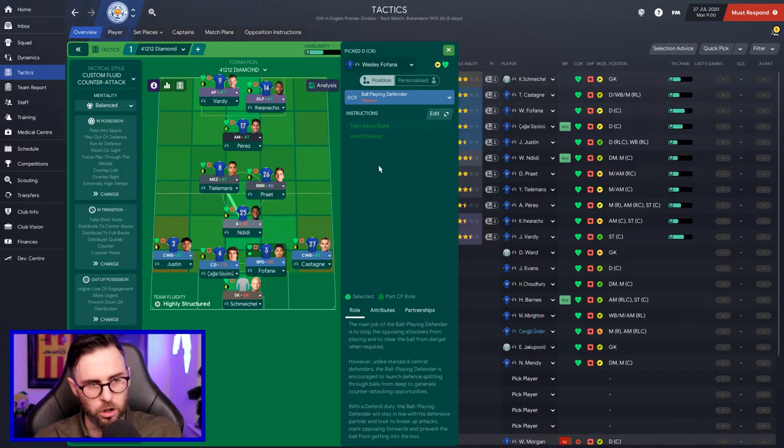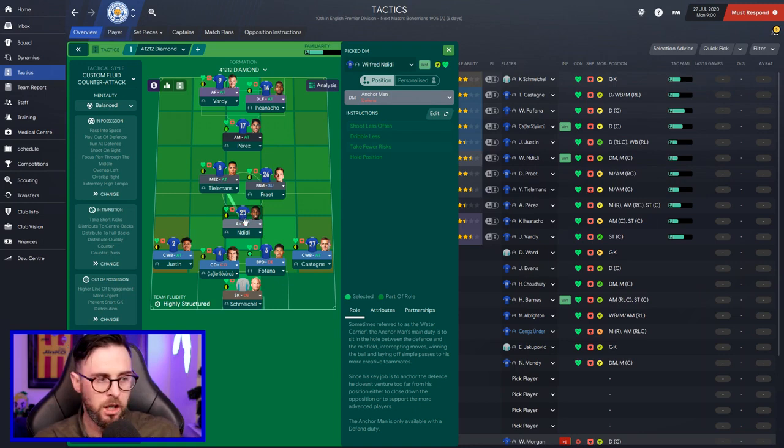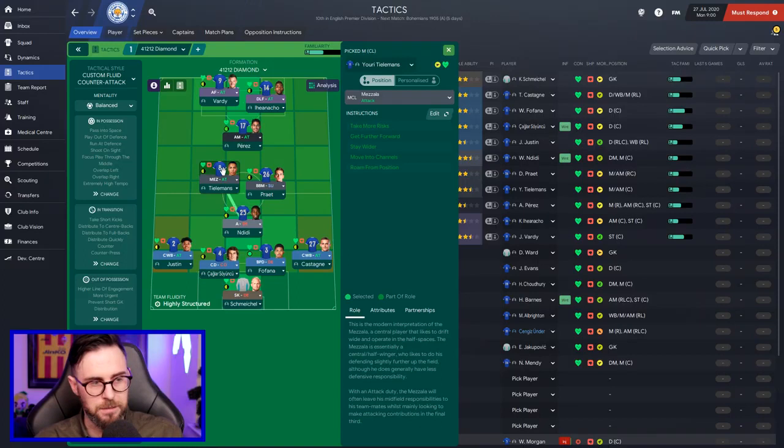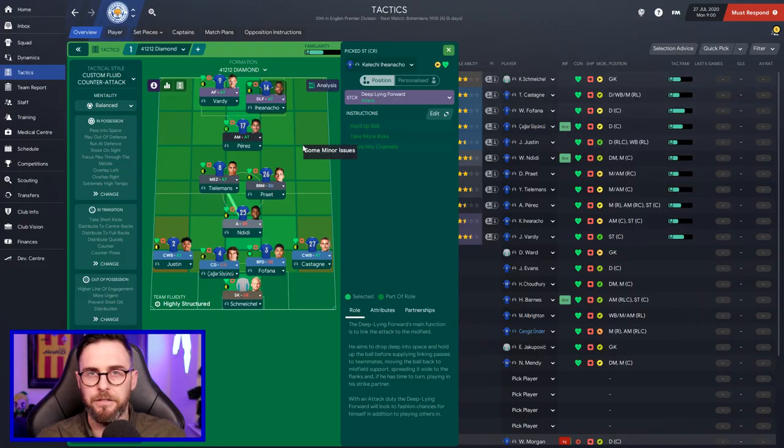Castagne out wide, plenty on for him. He's a complete wing back. We've got Ndidi, anchorman on defend. So he's the man that's going to shield my defensive four, especially with Justin and Castagne getting forward. We've got Mazzala in the middle, which is currently Tielemans on attack. Box-to-box midfielder, Payet on support. Perez, like I say, he is an attacker midfielder behind the strikers. One individual instruction there, and that's to play more direct passes. And then we've got Vardy as the advanced forward, and Iheanacho as the deep lying forward on attack.